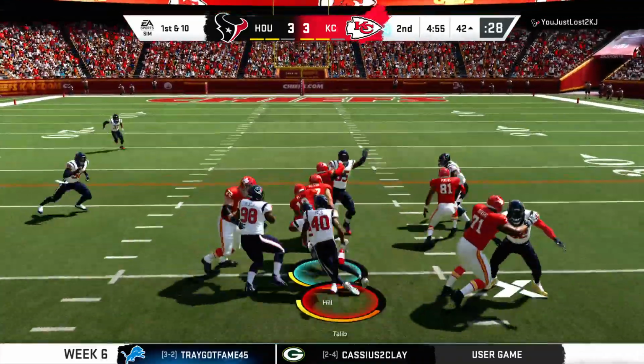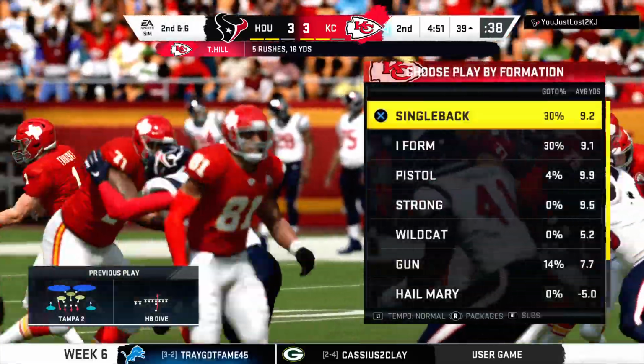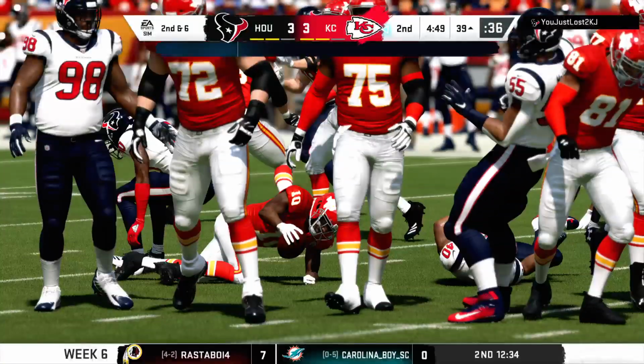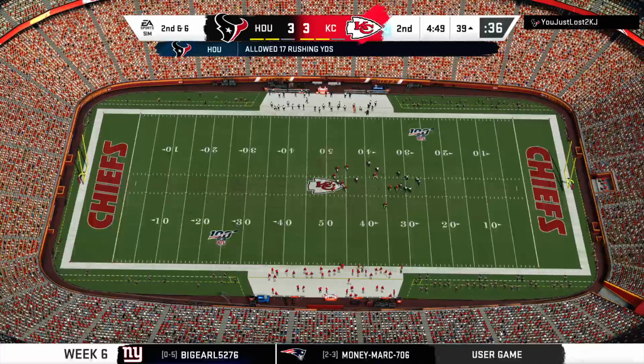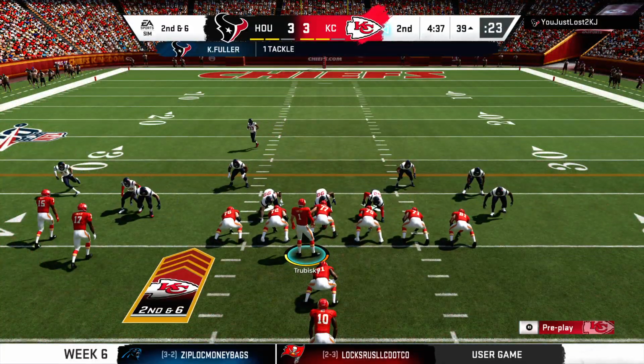Now a first down carry. It's Hill. And he'll get it inside the 40 to the 39. Yeah, give him 4 yards there. It'll be 2nd and 6. I call that play a success. A nice inside run sets up a very manageable second down. A very solid gain on that play.